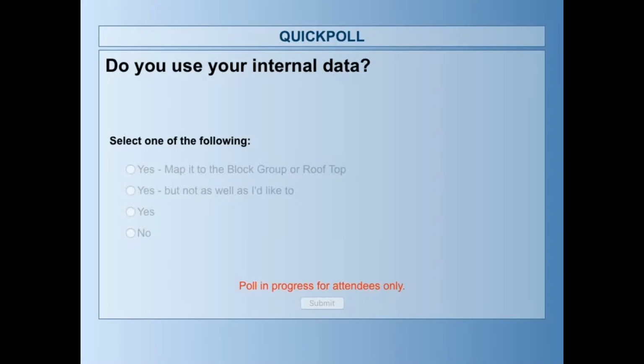All right, we are approaching the magic 68, and we just hit it. So of the responses, it looks like 64% are using your internal data, but not as well as you'd like to. 0% are mapping it to the block group or rooftop level, and 7% are just using your internal data, and 29% are not using your internal data.